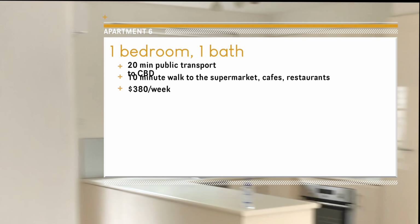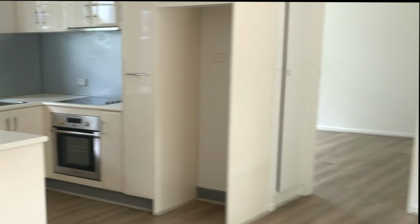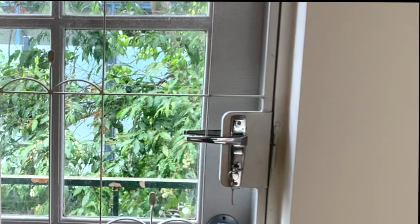This final apartment was the oldest apartment that we visited, but it was in our current area, and we do love our current area. There's nothing wrong with it, so we thought that we might as well check it out. I think the highlight of it was the size of the kitchen. It was honestly everything that I wanted.